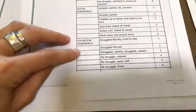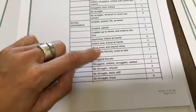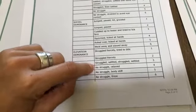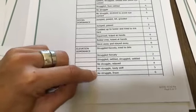So in the instance of elevation dominance, holding that puppy up high, does it struggle fiercely? Does it struggle fiercely and try to bite? Does it struggle, settle, then struggle and settle again? Is there no struggle and they are relaxed? Is there no struggle but they are stiff? And is there no struggle but they are very frozen? These numbers correspond to your ultimate score at the end. And when you have a cumulative result where the dog gets mostly one number or the other, which you'll see here, mostly twos, mostly threes, mostly fours, mostly ones, mostly fives, there's going to be information of a general reading on the dog's disposition and temperament based on mostly, okay?